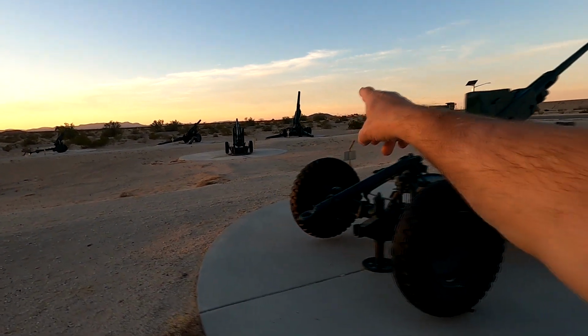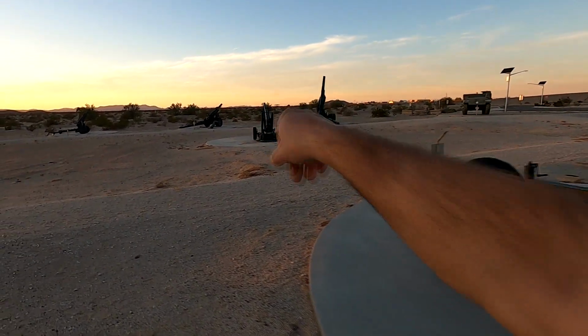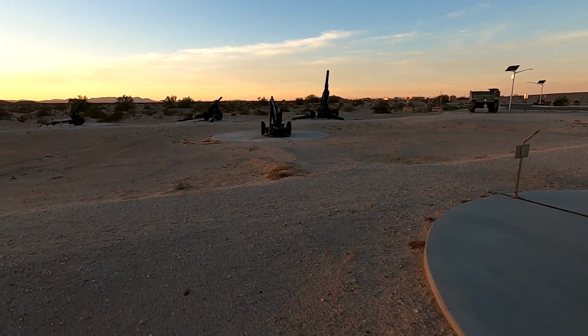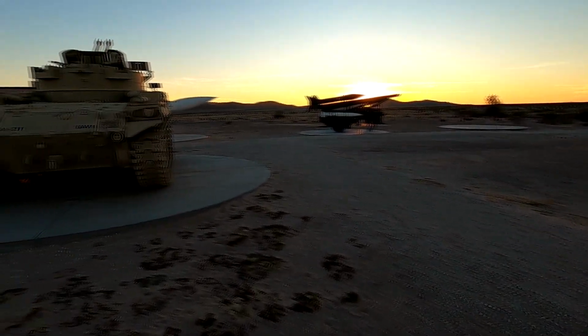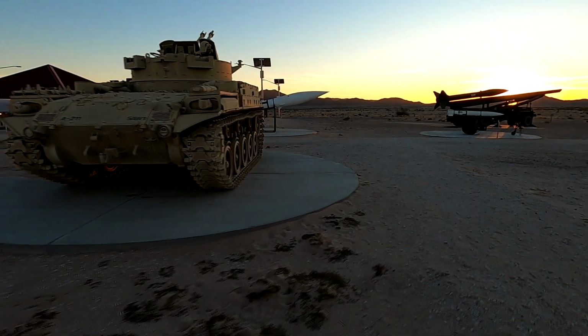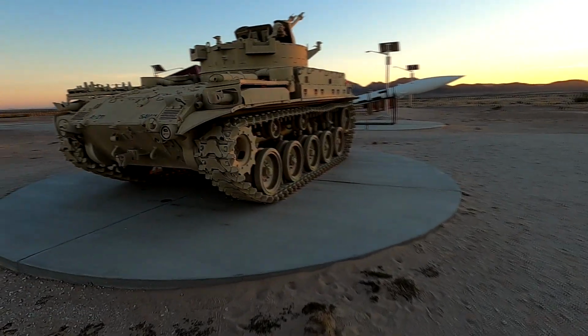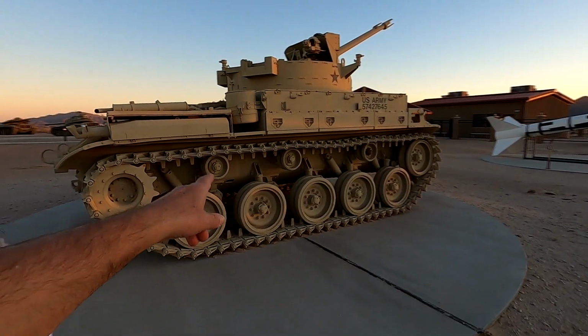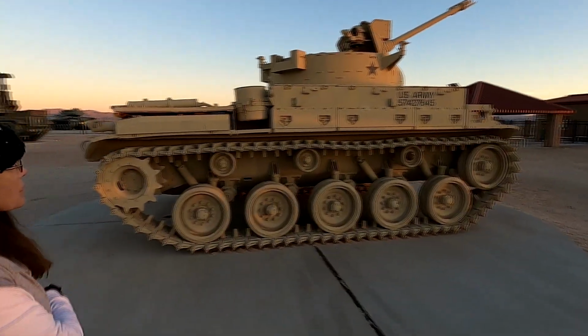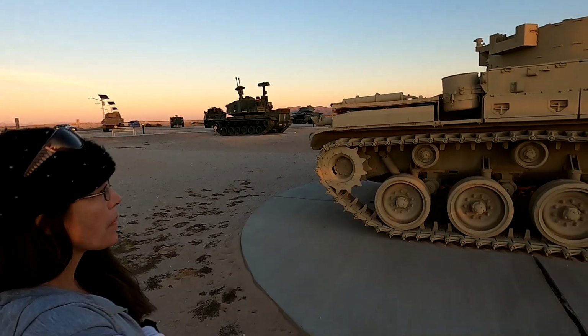You got a 155 millimeter. There's a 75, or that might be a 105. Got some missiles here. This is painted in a Desert Storm theme. And again, this is an anti-aircraft tank. They got some pretty neat looking stuff here.